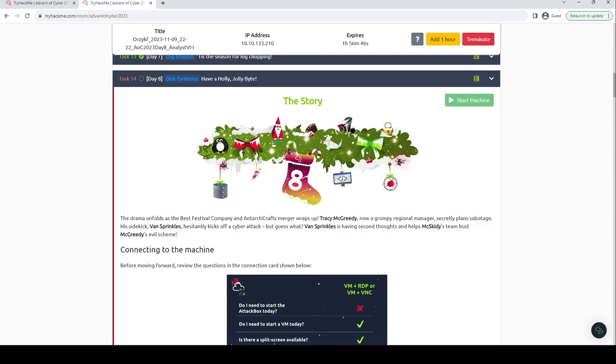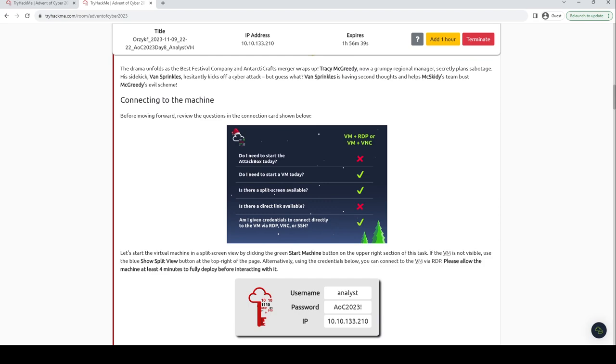Connecting to the machine. Before moving forward, review the questions in the connection card shown below. The alt text says, Day 8, what should I do today? Connection detail, card details, start the target machine. A split-screen view iframe is available, and credentials are provided for RDP, VNC, or SSH directly into the machine.